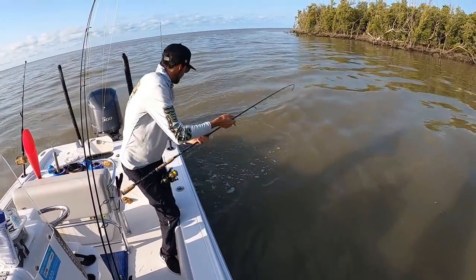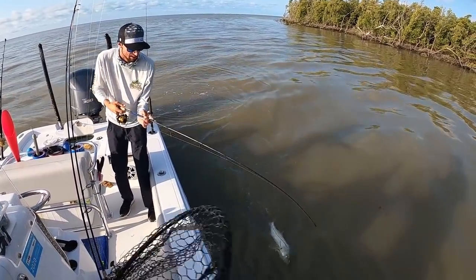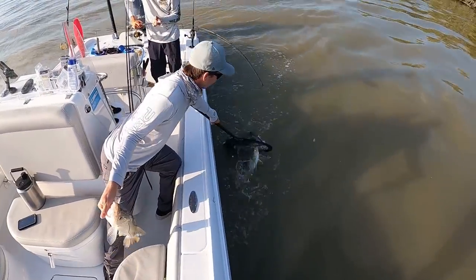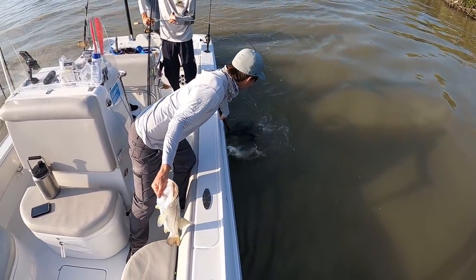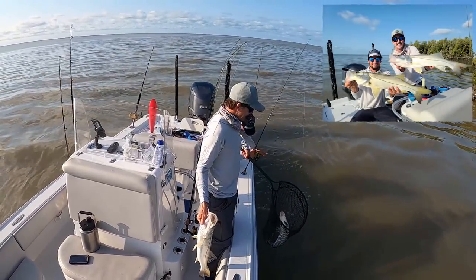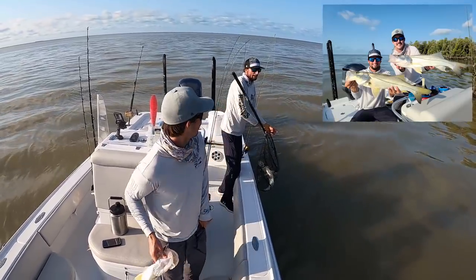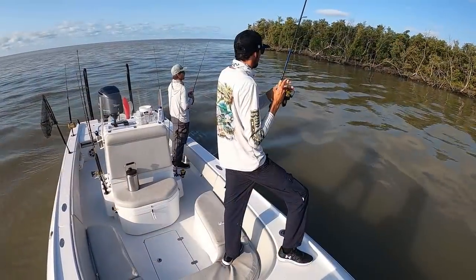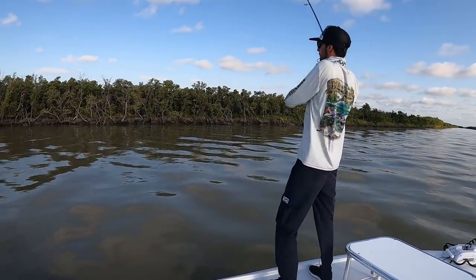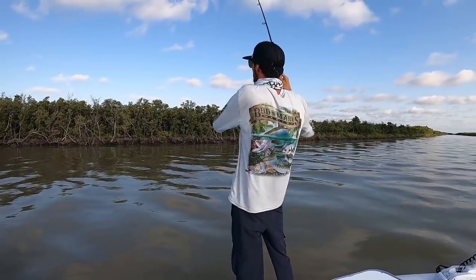Don't lose them, Bean. You want the net? There we go. Let the pressure off. There you go, Bean. All right, double header snook. Another one just busted over there again. Beaner's hammered. Oh my God, he just gobbled him. Tried to get right into his tree. I felt him brushing against it.